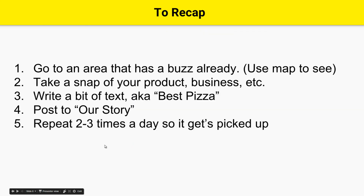Just to recap, basically you want to first of all go to an area that has a buzz already. You can use the map itself to see. You want to take a snap of your product or your business. You want to write a little bit of text, like best pizza, best shawarma, or come check out our new shoes. You want to post to Our Story, and you want to post 2 to 3 times a day.